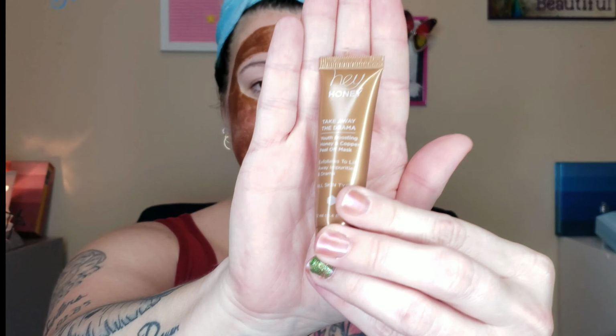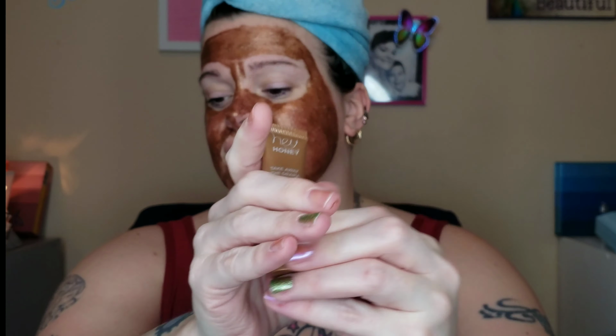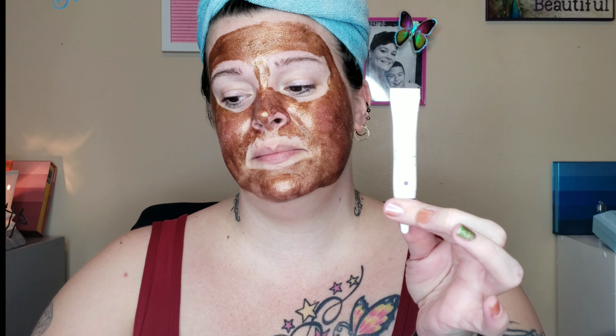And I have the Hey Honey Take Away the Drama Youth Boosting Honey and Copper Peel Off Mask. That's a lot to say. And then when I take this off, of course, I will go through with my Hey Honey Eye Cream and my Tatcha. If you watched my previous video, I'm really trying to go through all my little mini samples that I've kind of opened and used once, because I'm trying to not be wasteful.